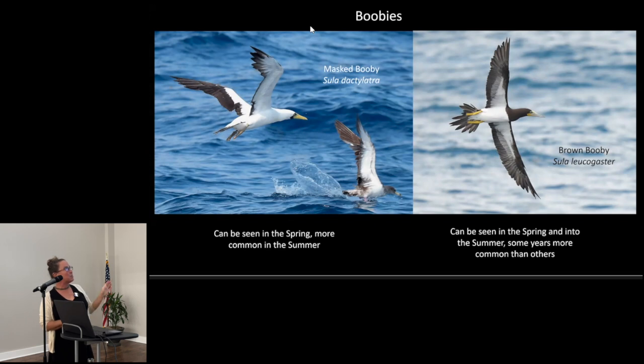But the masked booby and brown booby are both possible in the springtime for us, but as we move into the summer with the warmer water, that Gulf Stream water, they're really attracted to that clear blue tropical water, and they'll be hunting flying fish a lot of times. We'll find them out there.